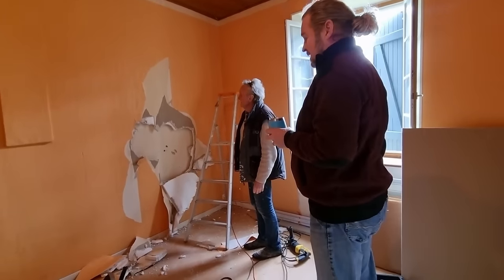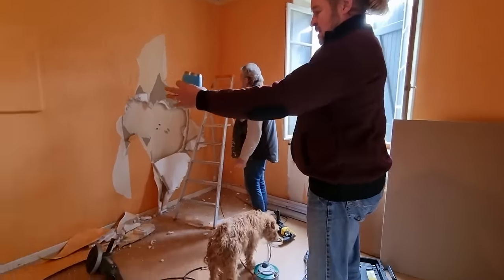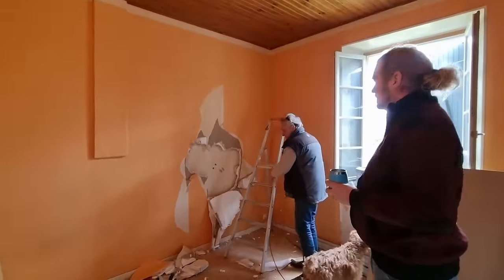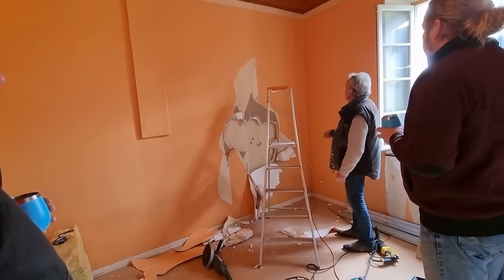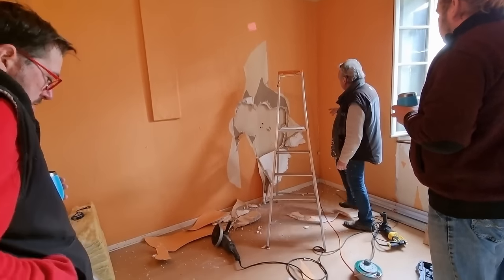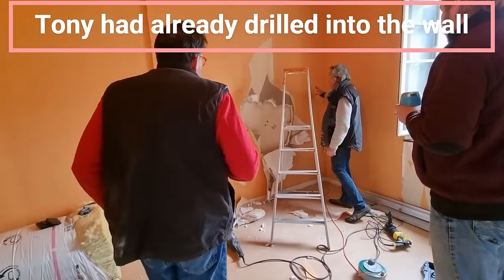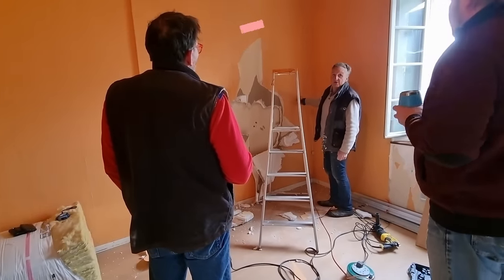Yeah, I think that line is good. Because then we have the fireplace there. That leaves space for our little wood burner. And there's the electrical thing. And I'm thinking there, because it's much easier to repair a nib than it is to go straight into the wall. Exactly.